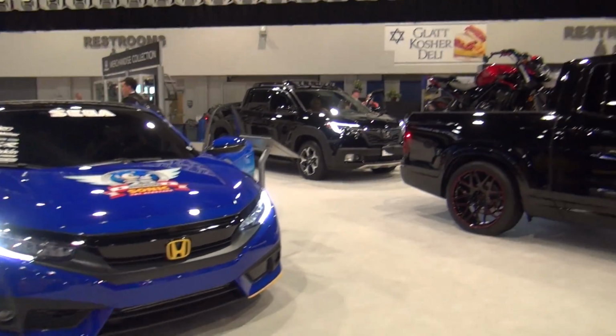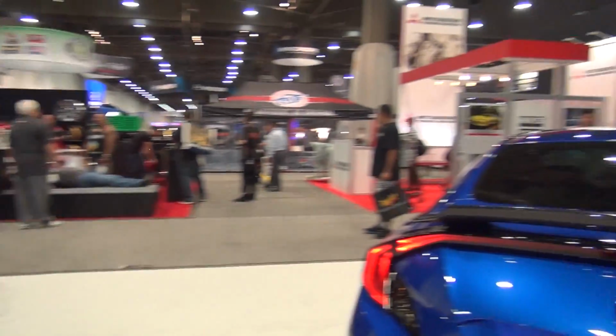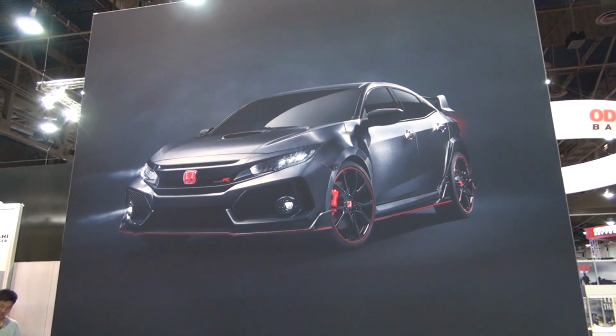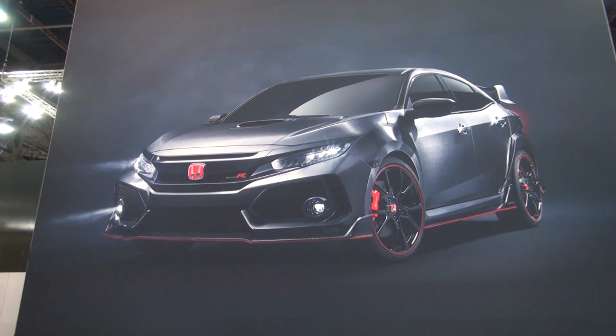Now guys, that's what the Honda booth looks like. Little Type R action there. I'm going to now show you some of the other Hondas around the show.